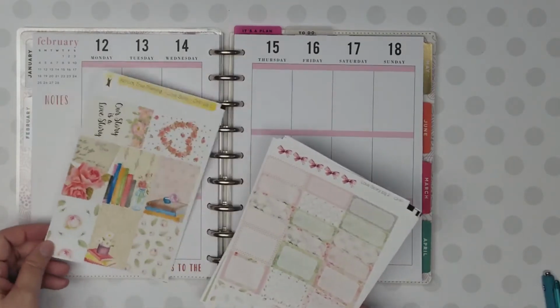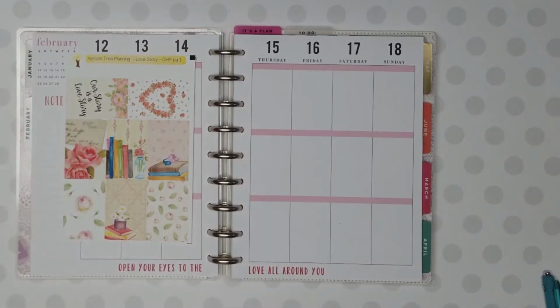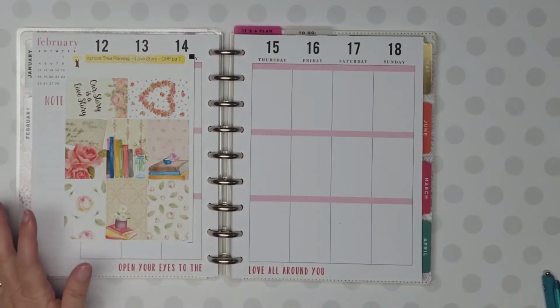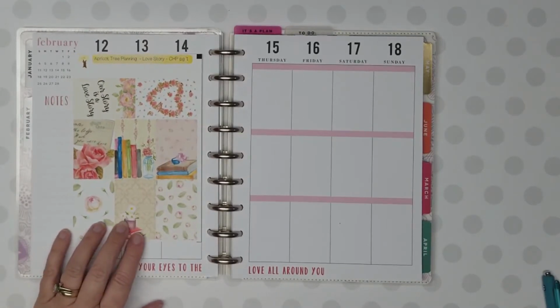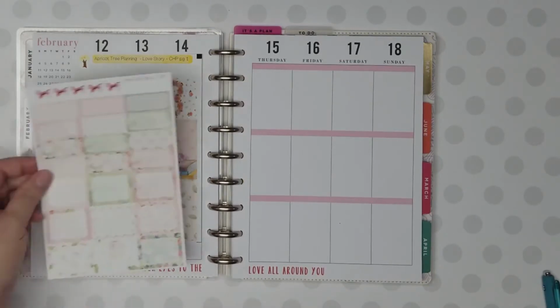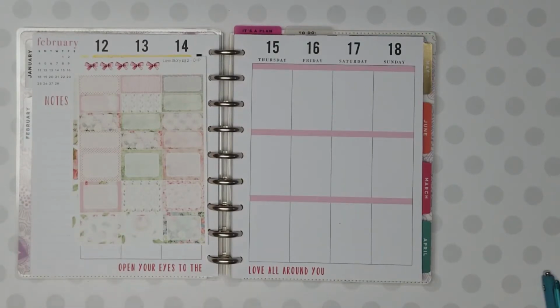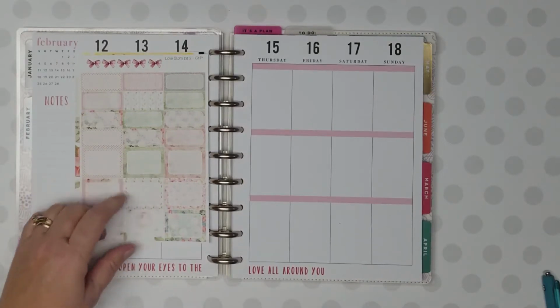So anyway, this one was called Love Story, and it has the one little quote box that says our story is a love story. It's pretty, it's just got an old fashioned feel to it, and it has lots of books and lots of roses, to get that soft romantic feeling. And there are our quarter boxes and half boxes, again in that beautiful palette of muted rose and this kind of green. I don't know what you call this type of green, but I really like it.